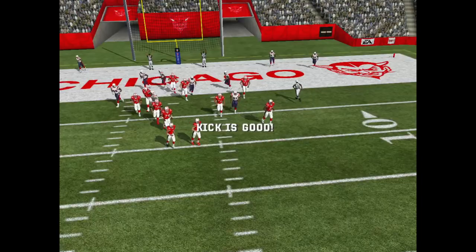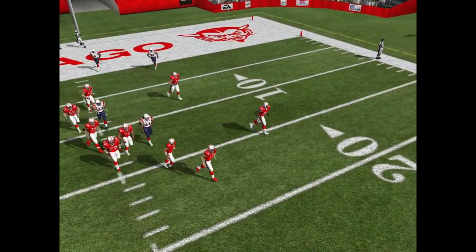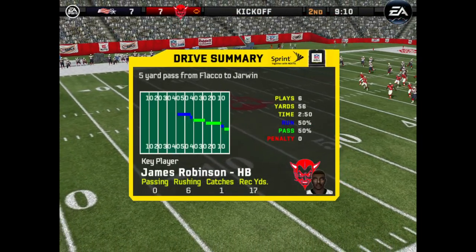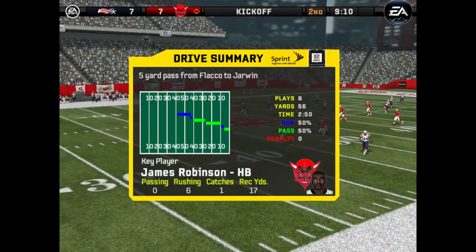The point after is good. As an offensive coach in this league, you're always making adjustments, and hopefully you can get the defense on its heels and get it in there for the touchdown. Good job by these guys.